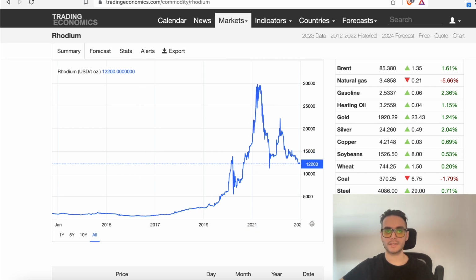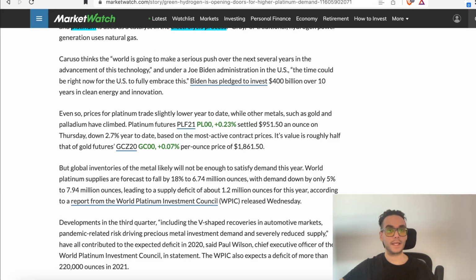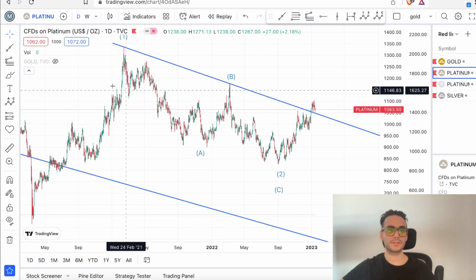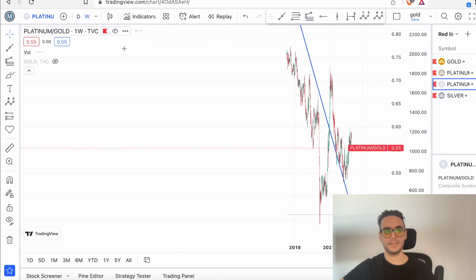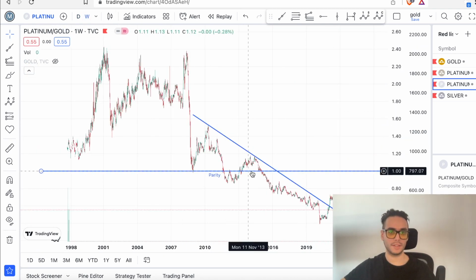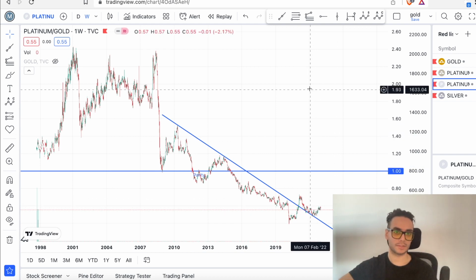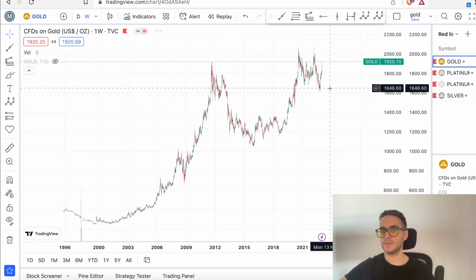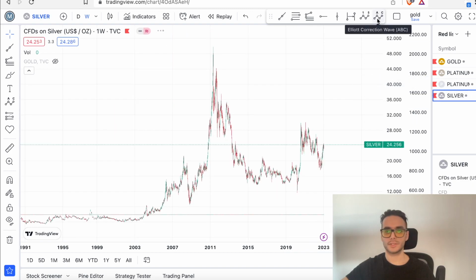You could make the same case with platinum because, of course, platinum is not as rare as rhodium, but it is used in conjunction with rhodium in catalytic converters. It has potential in green H2 fuels, hydrogen fuels. The chart is also very interesting, especially the parity chart that we saw here, because it's been trading for quite a while, and it seems like we broke out of a bearish trend and we're touching it on the upside, and this could potentially break the parity with gold as well. So if we have positive outlooks on gold, which I do, I will be even more positive about platinum here. And that's pretty much it. Thank you.